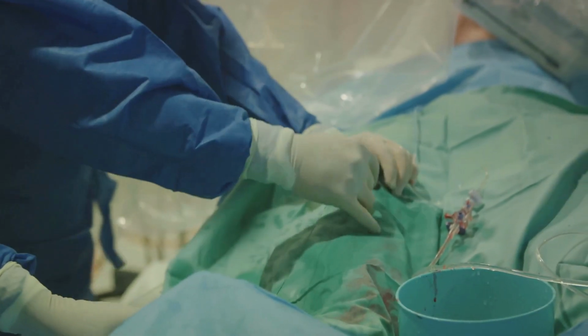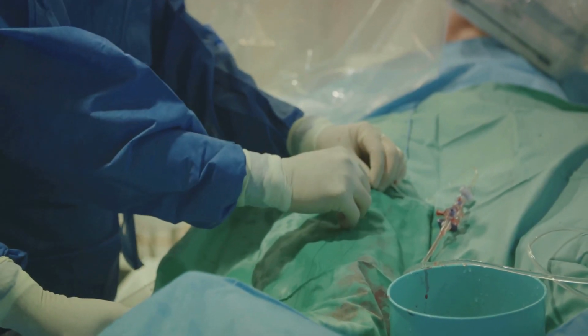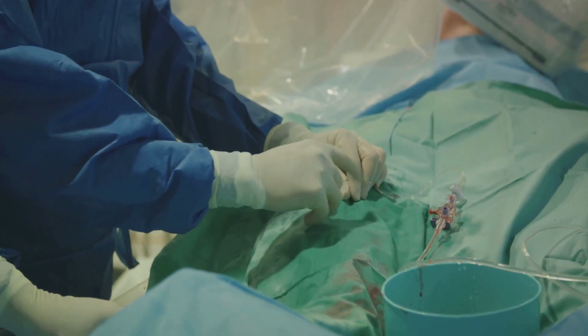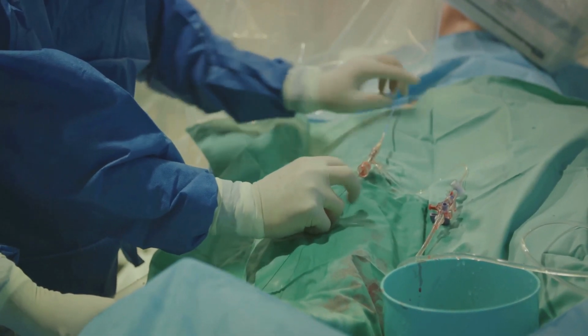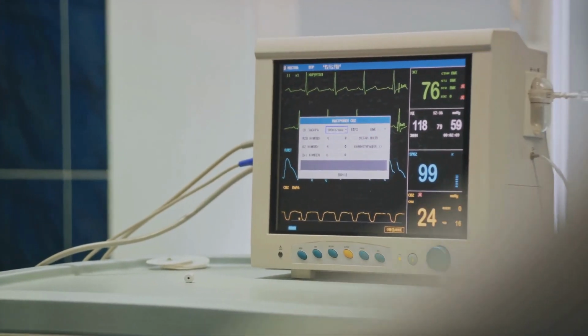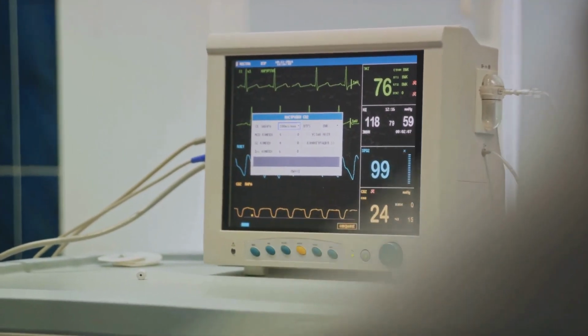Now, this happens when the central line moves out of place. It could be due to patient movement or improper securing of the line. In this case, the line needs to be repositioned and secured properly. This might sound simple, but it's a delicate procedure that requires precision and care.